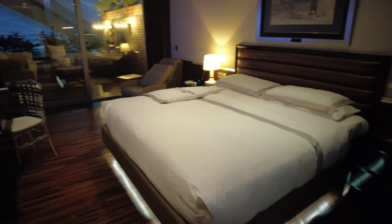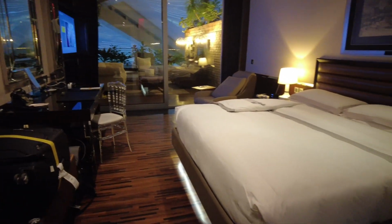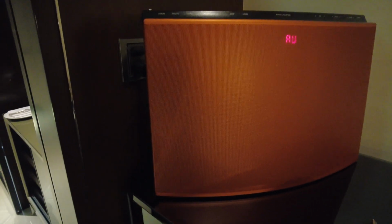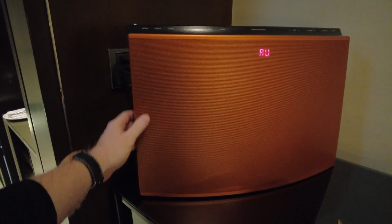Compared to the rest of the hotel, this is actually a very subtle room. But I kind of like the simplicity of it. The presentation of the bed is excellent, with mood lighting underneath. To the left, we have a Bang & Olufsen Bluetooth speaker. That thing is huge, man. Look at the size of that thing.